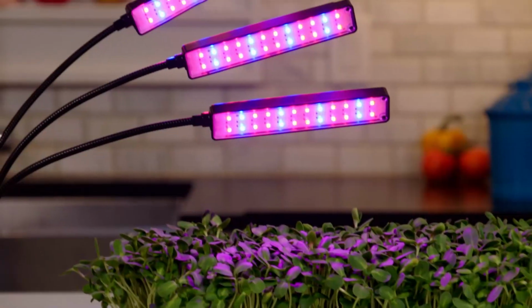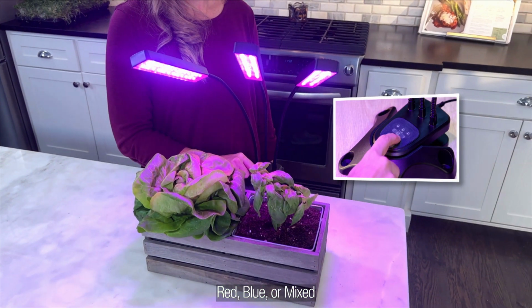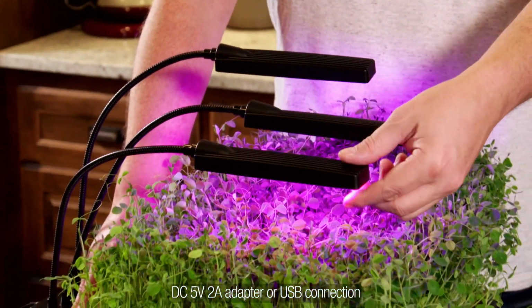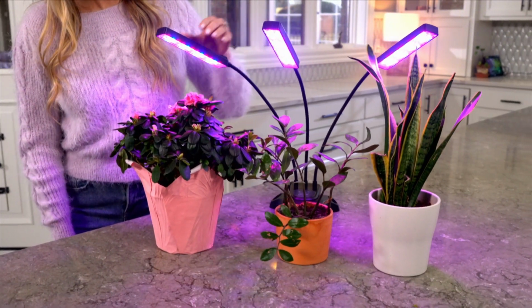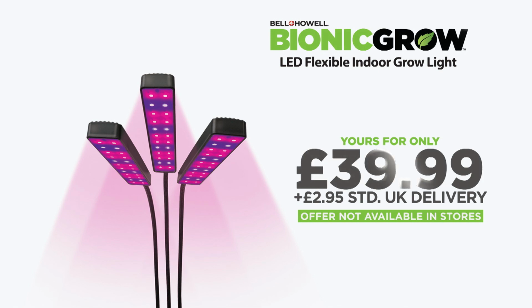with 3 high-intensity grow lamps, 3 different color options, and 8 brightness settings. With its tabletop stability base, clip-on capability, and fully adjustable arms, you can direct the right growing light right where you need it. Help your outdoor plants thrive indoors with Bionic Grow from JML for the amazing price of $39.99.